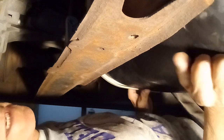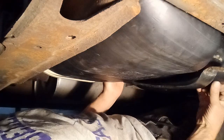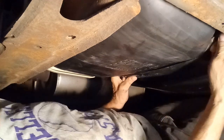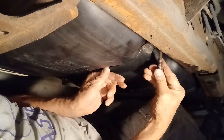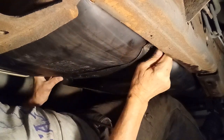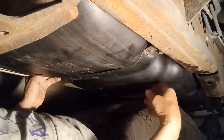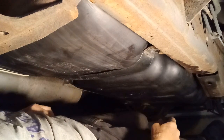The passenger side of the strap is in place. I'm just lifting the tank up now and swinging the strap in place on the driver's side. Yeah, that's temporary, but it's secure so that the front part won't slide down. And I'm gonna head to the back now and get the back strap on.